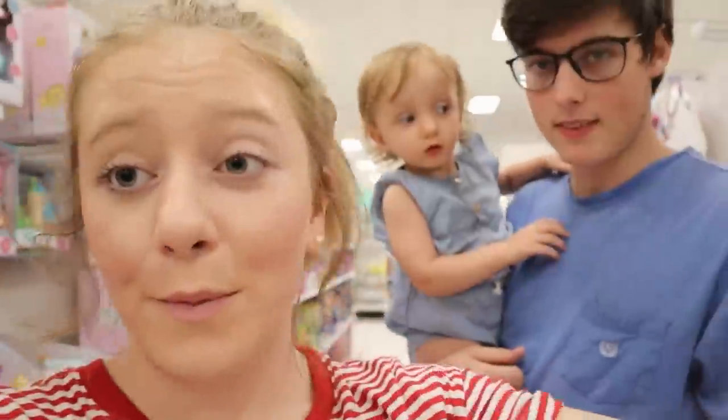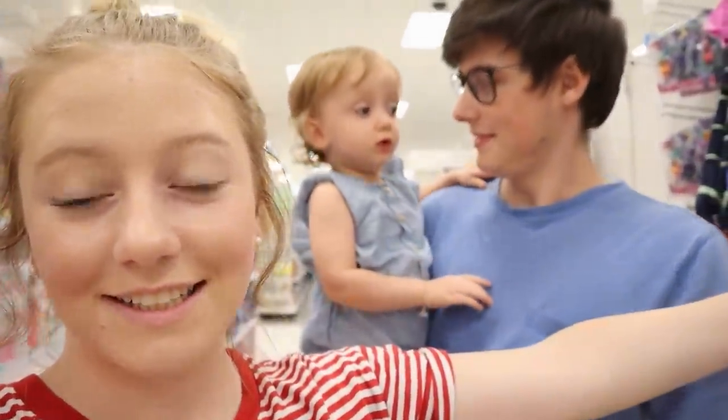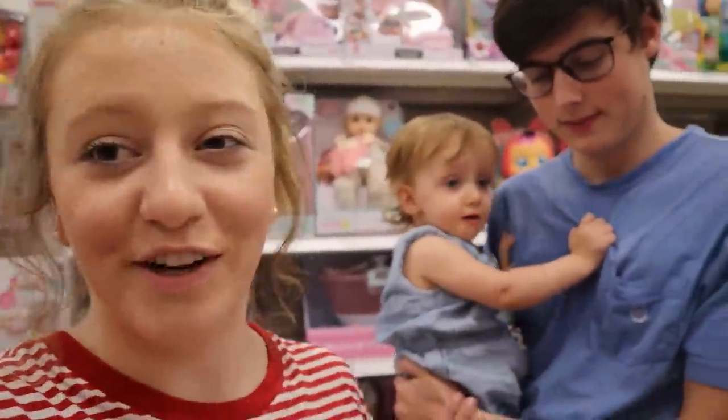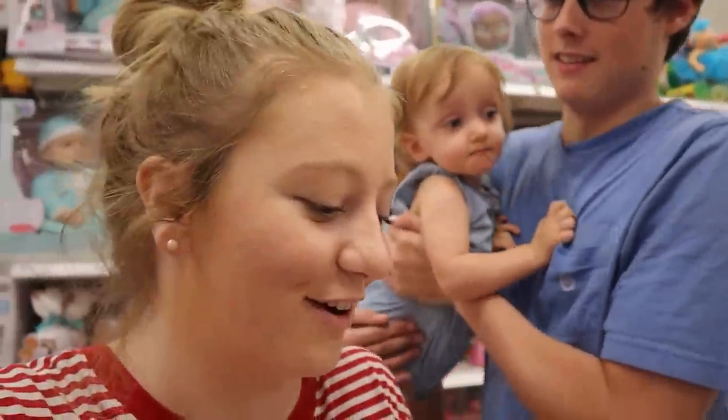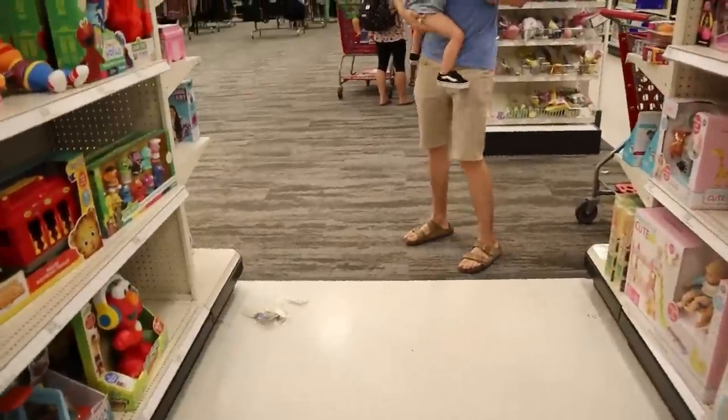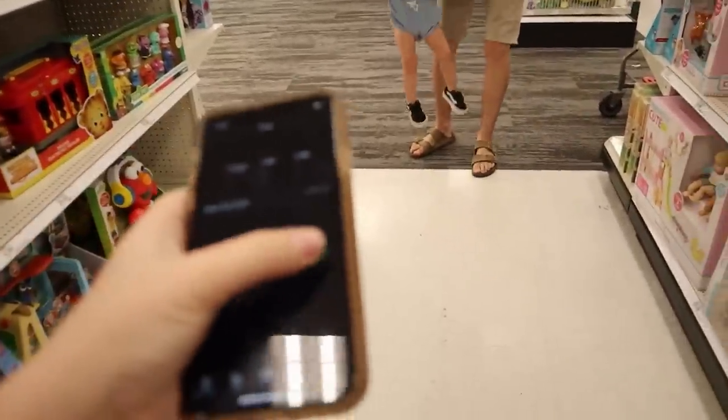Let's go. We're in the toy section of Target, and she's already got her eye on something. We are giving her a time limit because if not, we would spend thousands of dollars. So she has 3 minutes, and anything she touches or grabs in that 3 minutes, we're gonna buy. Here we go. I'm nervous. Timer starts now.